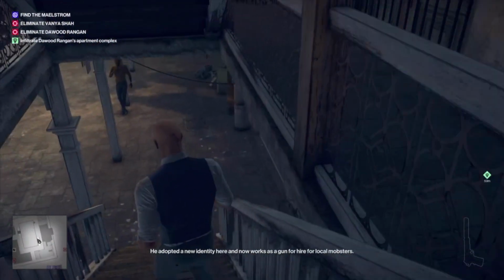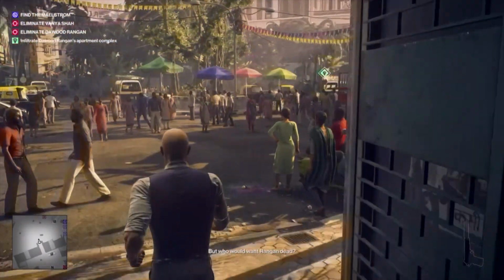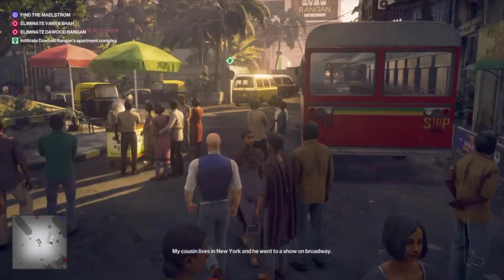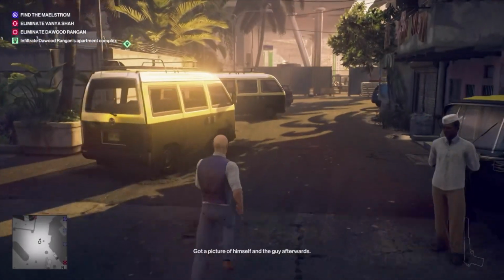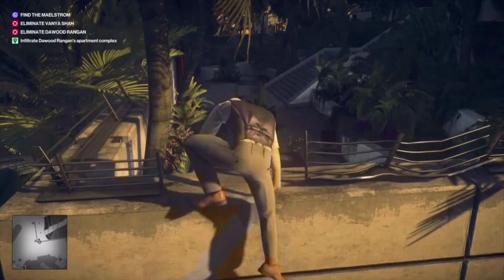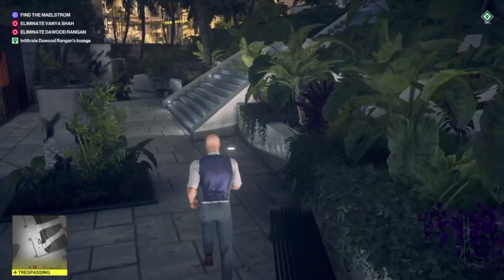So following the way we came in, I'm just going to head back out onto the street and we're just going to climb over the fence again because we need to get in. We don't have a disguise. If you had, I believe it's the film crew disguise, you can just walk in the front door, but we don't, so we're just going to climb over the fence.